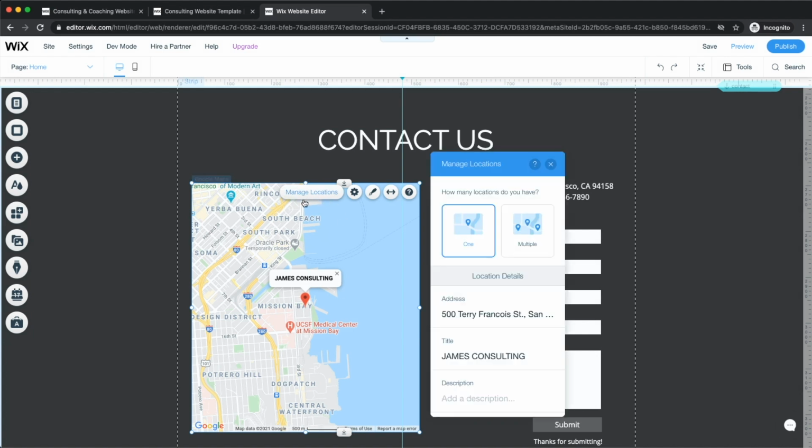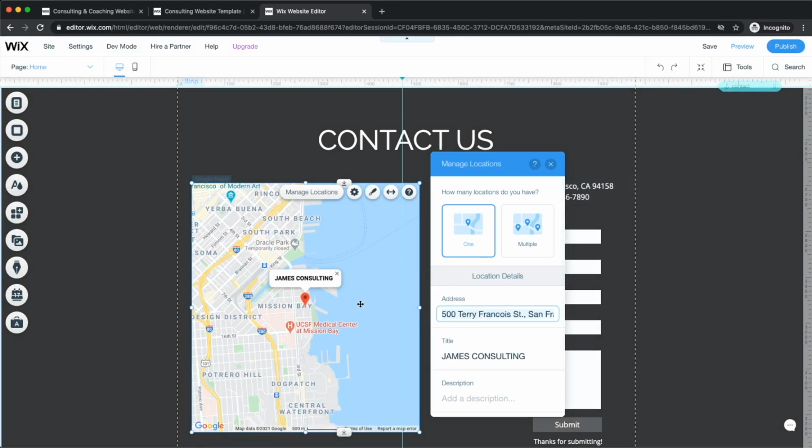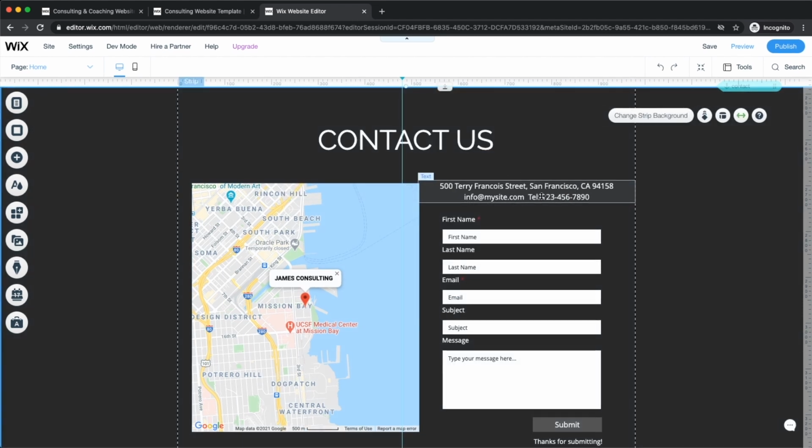So you got to go to Manage Locations and then put in the address of your actual business so that people see where you are actually located. And then you also want to make sure to change this address right here. And that's pretty much it.